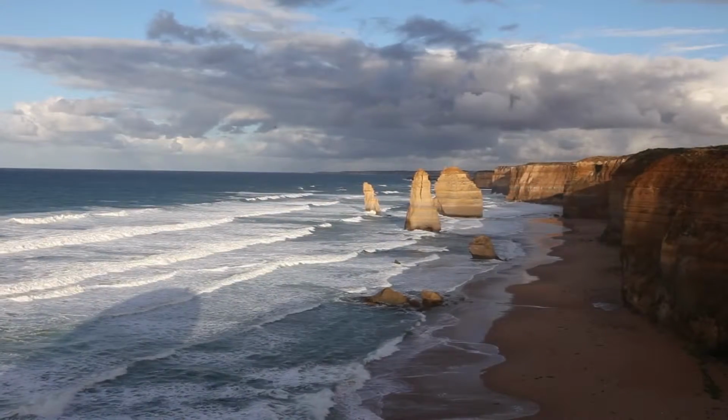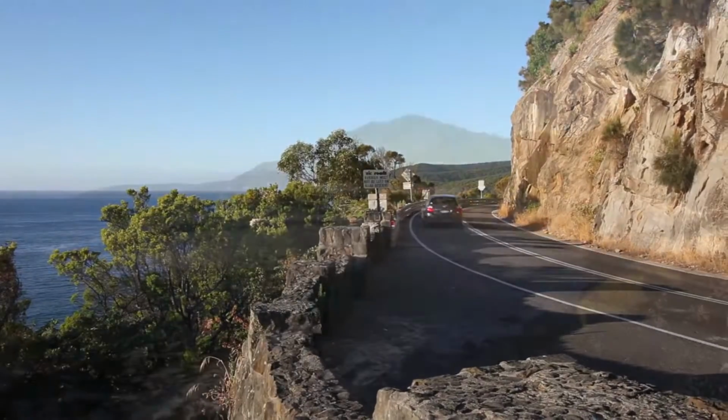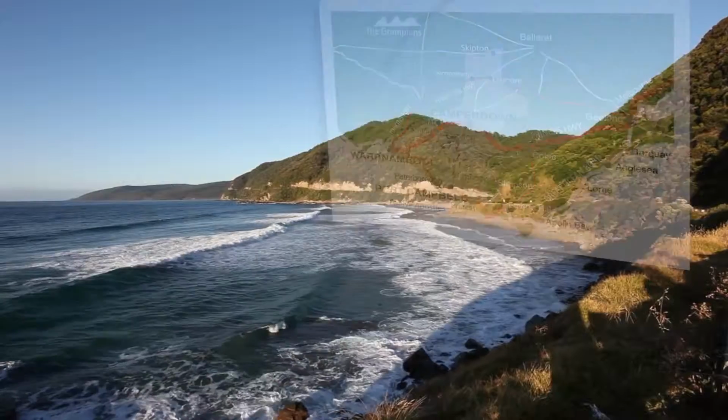Hello, I'm Robert Stevens, and I would like to show you some of the many highlights of the Great Ocean Road. This drive stretches 243 kilometers, or 151 miles, along the southeastern coast of Australia in the state of Victoria.